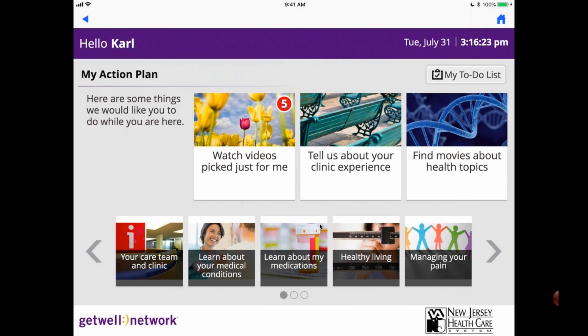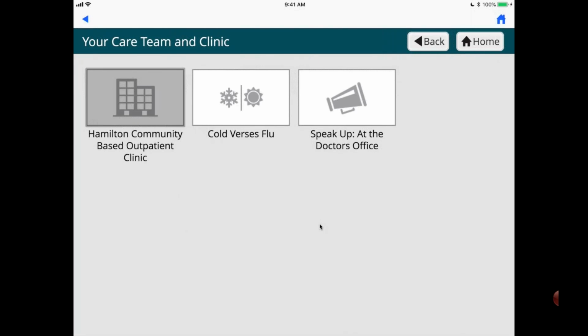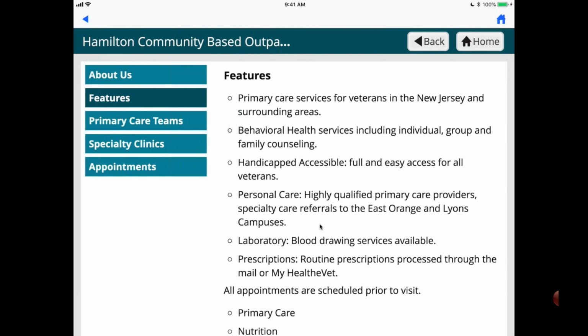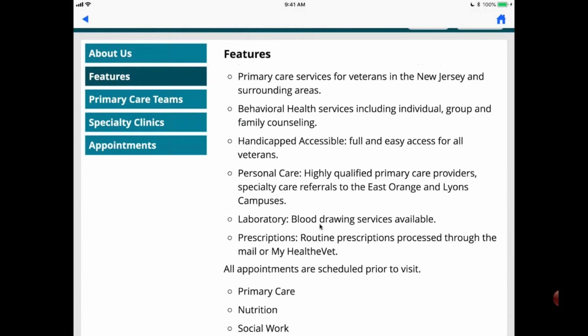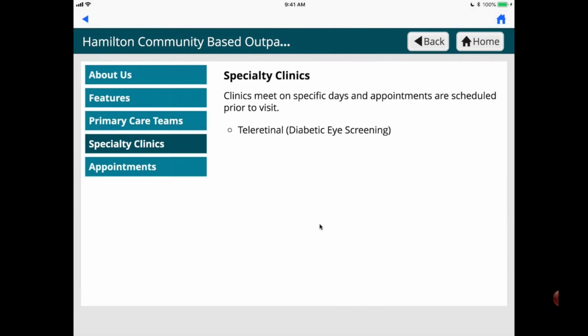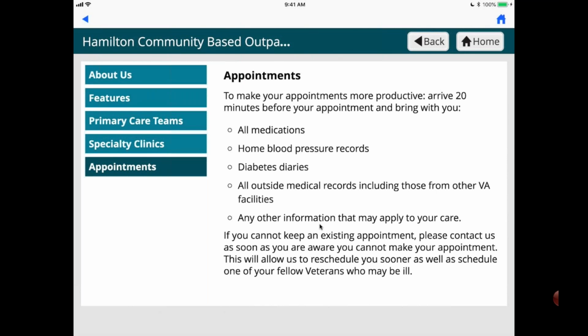Moving down to the bottom, to the favorite space carousel, like I mentioned earlier, there are 15 of these favorite spaces available. The first one on the left is Your Clinic and Care Team. This gives you the opportunity to put information on the iPad particular to your community-based outpatient clinic. For instance, the Hamilton CBOC decided to include their hours of operation and phone numbers, information on special features, their primary care teams, any specialty clinics available within that CBOC, and how to book appointments. Again, this is completely customizable during your implementation process.